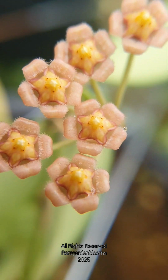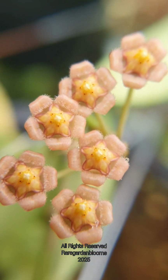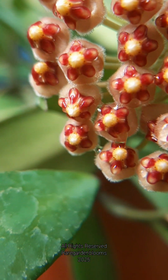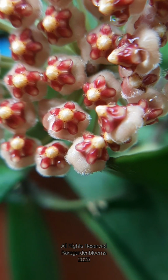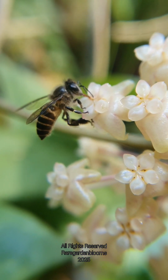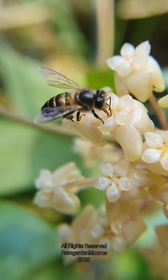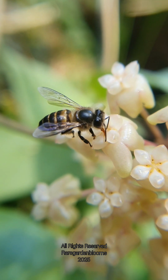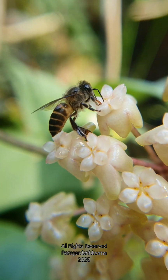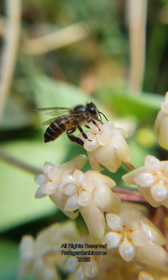My Hoyas, with their beautiful blooms and their specialized relationships with moths, are not just plants. They're a part of a larger story, a story of connection, adaptation, and the delicate balance of nature. This nursery is my personal contribution to that story, a place where I can witness the quiet drama of life unfolding and play a part in protecting the creatures that make it so special. It's a reminder that even in our own backyards, we have the power to create havens for these essential players in the natural world.